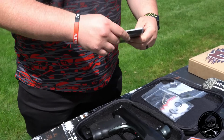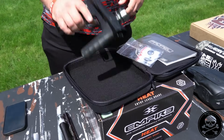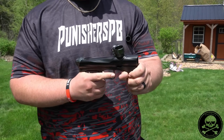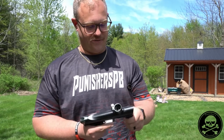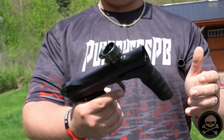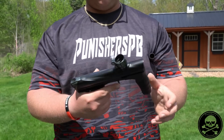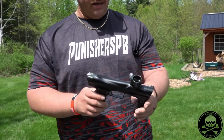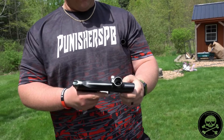So we're gonna set that to the side here, and I've already put it in my hands. Ergonomically, I wish they'd make an electronic gun that felt this good. Dude, it looks sick. My only thing is this is small. It kind of reminds me of a compact pistol as far as size. I wish it was a little bit bigger. But up front, it feels really, really good.